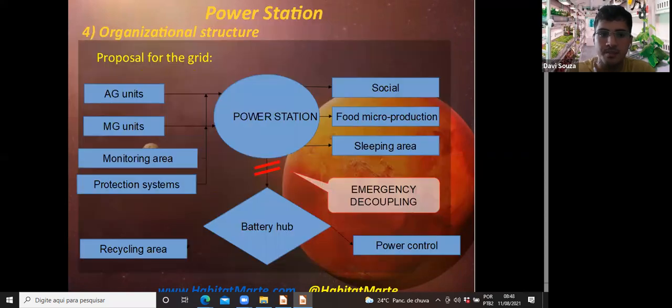Related to the management, I'm proposing this for the grid. We will have the power station. We will have the integration of 2 units of alternative energy, so the alternative generation units and the main generation units, that will be monitored and also protected, both of them.